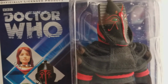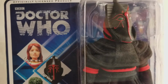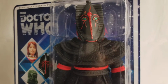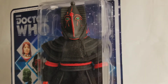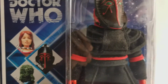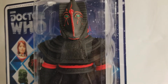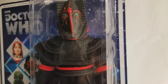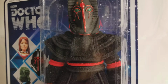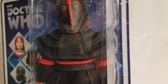Super cool TV show. If you haven't checked Doctor Who out, they have the new series on the BBC America. It's just a phenomenal show. But this is the vintage classic Doctor Who series. And Biff Bang Pow, the cool toy manufacturers, has created a line of Doctor Who MEGO-like figures. Very collectible. They did a phenomenal job on all these figures.